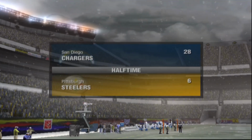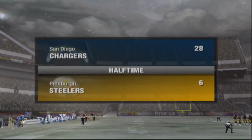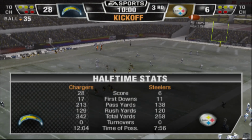Not much of a game so far as we head to the locker room. Our score here is the Chargers, 28. The Steelers, 6. We're ready to begin the third quarter of play.